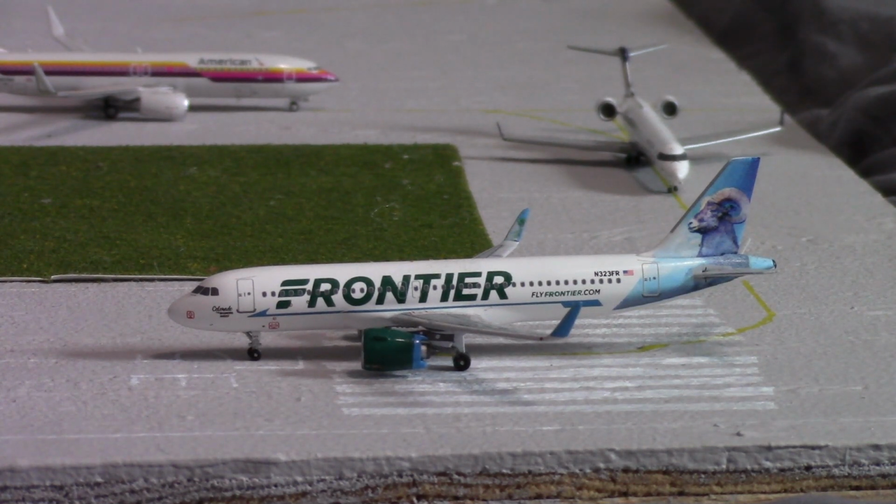But anyway, let's get straight into this airport update. As you maybe saw by the thumbnail, we have a special plane here that we will get into shortly, but let's start off with this aircraft directly in front of us here. Here we have a Frontier Airbus A320neo. This aircraft will be heading out to Las Vegas.